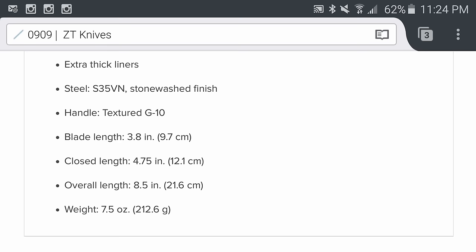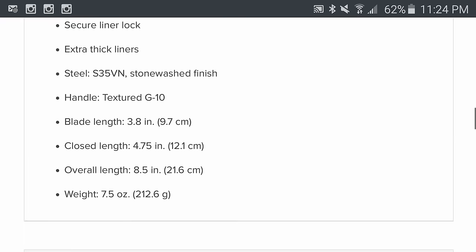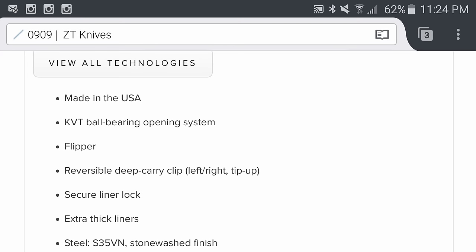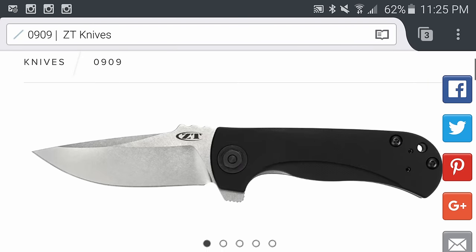8.5 overall, 7.5 ounce weight. So they're not joking about the extra thick liners. If you see there right at the top of the screen, extra thick liners is even listed as a feature. And this is, of course, a liner lock rather than the usual frame lock. So interesting. Deep carry clip, left right tip up only, ball bearings as usual.